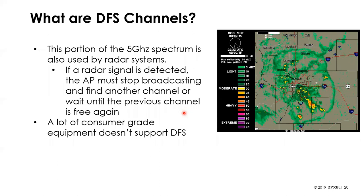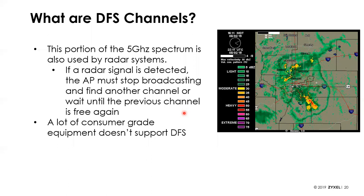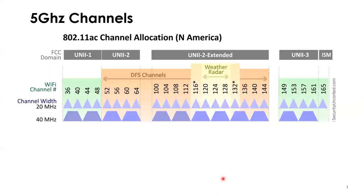So you get a lot of customers complaining, hey, I keep getting disconnected. It comes back after 30 seconds, but it's really annoying. And again, we find generally what happened is they're using DFS and the device is detecting legacy 5 gigahertz usage, so it's having to switch the channels. So these are two reasons why people don't necessarily want to use these DFS channels.